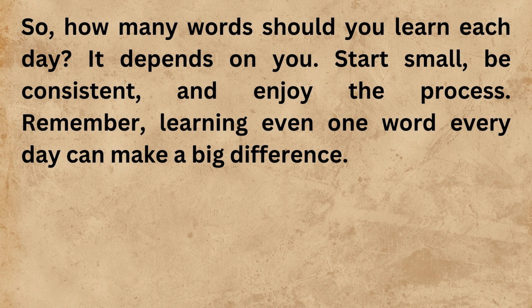So, how many words should you learn each day? It depends on you. Start small, be consistent, and enjoy the process. Remember, learning even one word every day can make a big difference.